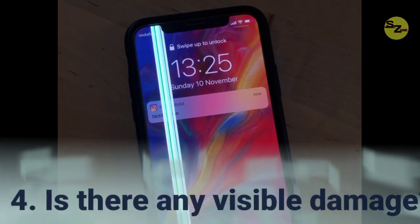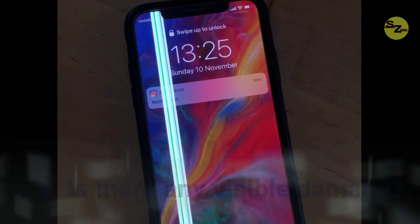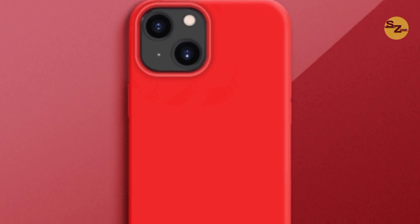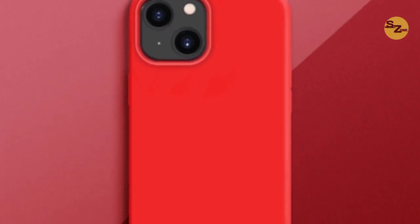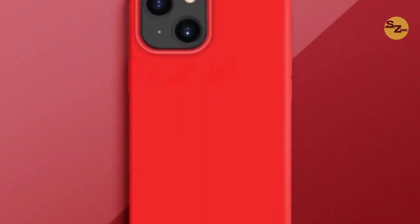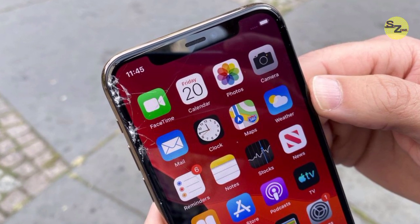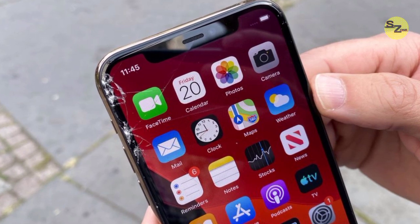4. Is there any visible damage? Most used iPhones are going to have scuffs and scratches, even if they were kept in a case for their entire lives. If the iPhone is handed to you in a case, always remove it to get a better look. Fully inspect the device for any signs of visible damage, including scratches and small cracks around the edge of the display.